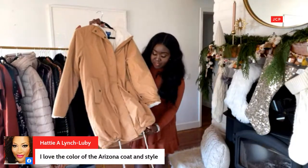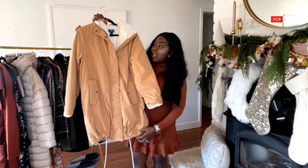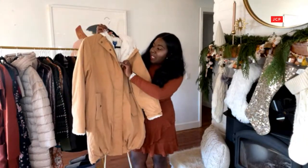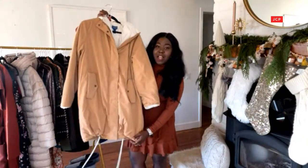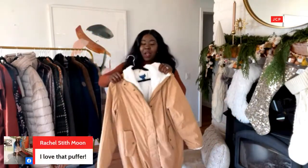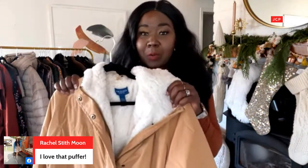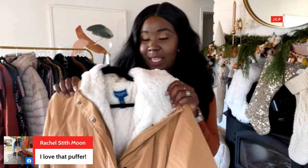So this one, actually, what I thought was so unique about this coat, this is by Arizona Jean Company, is it does gather at the bottom. So if you kind of want to tie it at the bottom, you can do so. But let me tell you guys, this one is like wearing a blanket. It's like being wrapped up in a blanket.